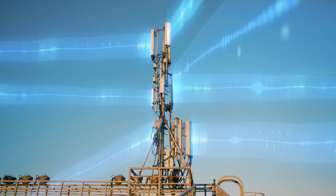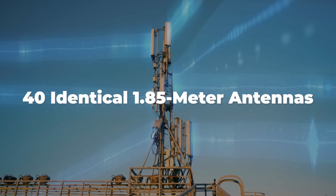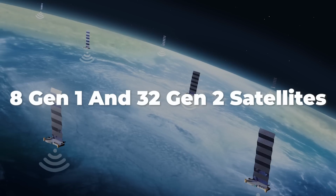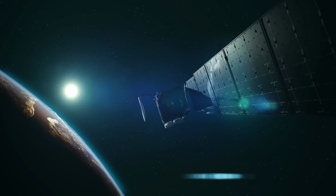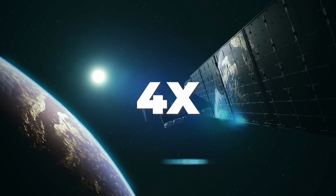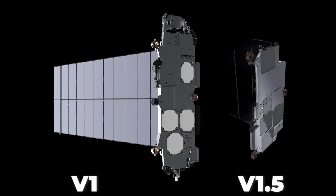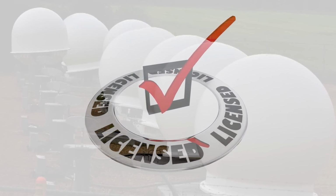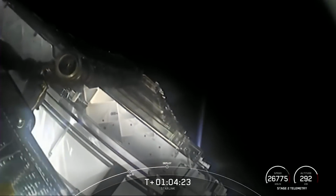According to the new filing, a gateway station can have up to 40 identical 1.85-meter antennas. This array lets a station communicate with up to 8 Gen 1 and up to 32 Gen 2 satellites at the same time. This is due to the new V2 satellites having more advanced antennas that provide roughly 4 times more capacity than the older V1 and V1.5 satellites. With a blanket license to build these gateway stations, SpaceX wouldn't need to ask permission from the FCC every time they needed to expand their ground-bound infrastructure to match the pace of their satellite network, and they're going to need it.